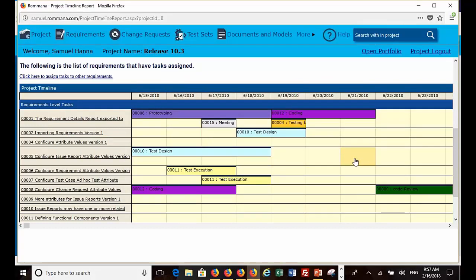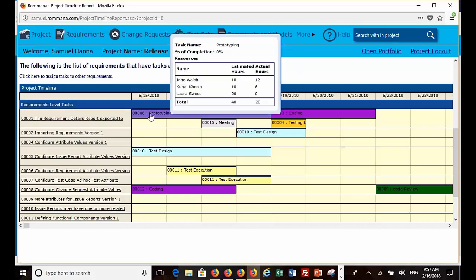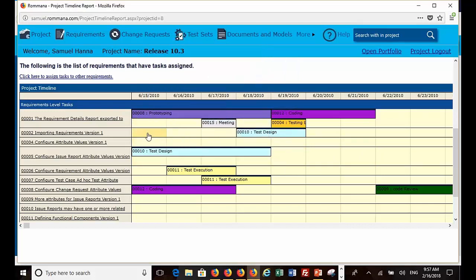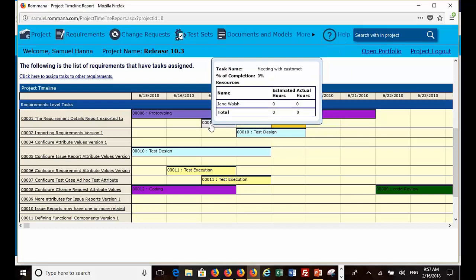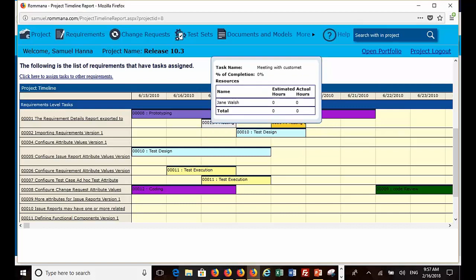Now, on the right-hand side here, there are all the tasks. And this is probably the same kind of report I showed you in an image before on the slide. You see that? The prototyping is starting here on June 15, finishing on June 18. But now if I put the cursor here on the task, it tells me this prototyping task has been assigned to 3 people with a total estimated 40 hours. They spent 20 hours to do it. And it shows the meeting here is only going to have Jane in it. Of course, it doesn't make sense because I should have listed here the customer or someone else who was going to be in that meeting.